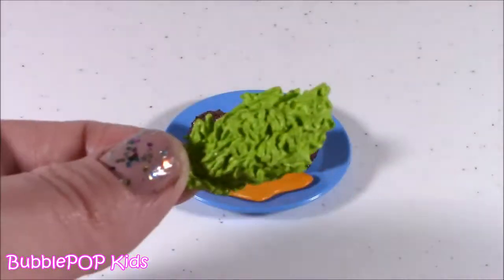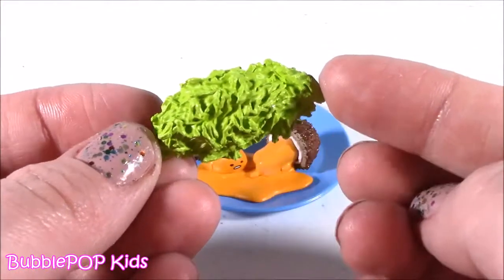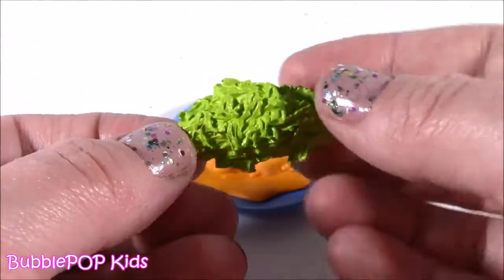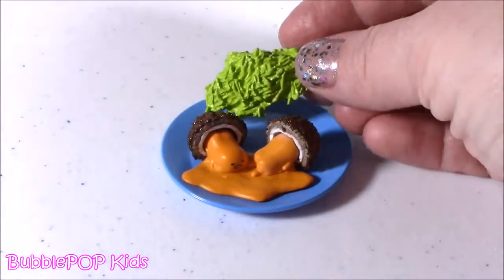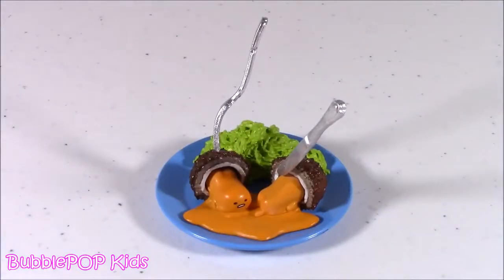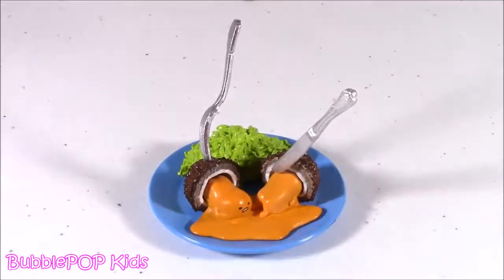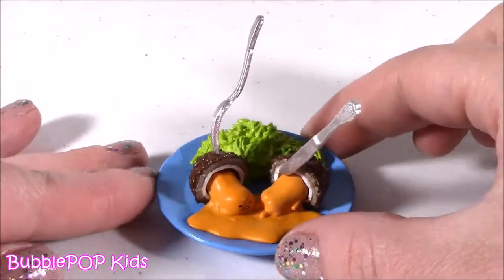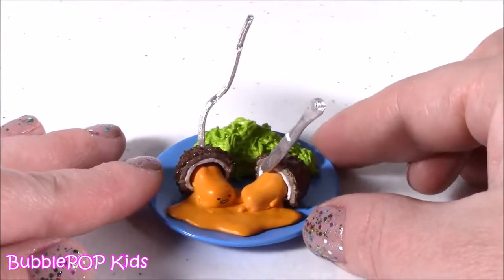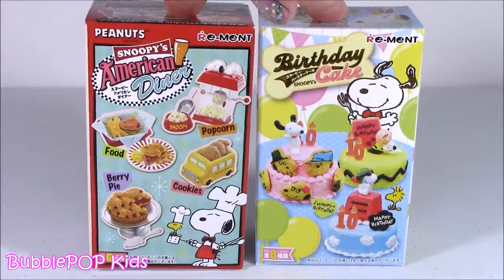Next up, we have some greens to add to the plate. Add a little pop of color to that. I don't know what this is, you guys. Maybe it's green beans, maybe it's diced up lettuce, but it's veggies, that's for sure. If this little tiny food plate wasn't cute enough, oh, this is the cutest part. Look at this, you guys. You can put the fork and the knife kind of sticking out of the Gudetama. That is so adorbs.